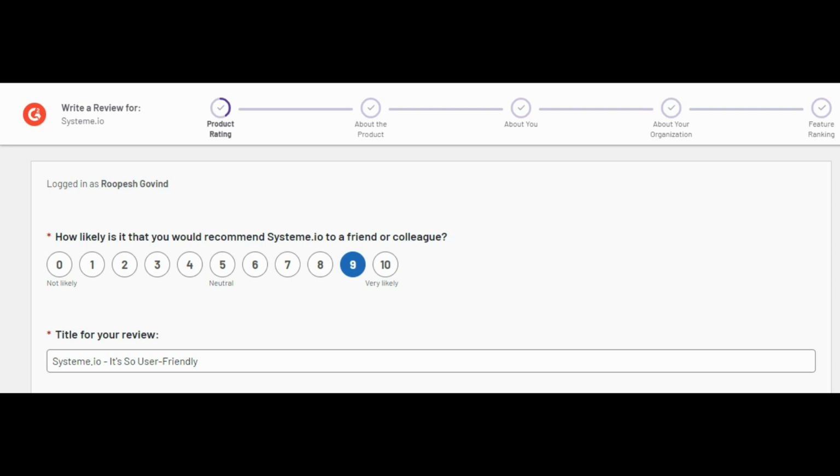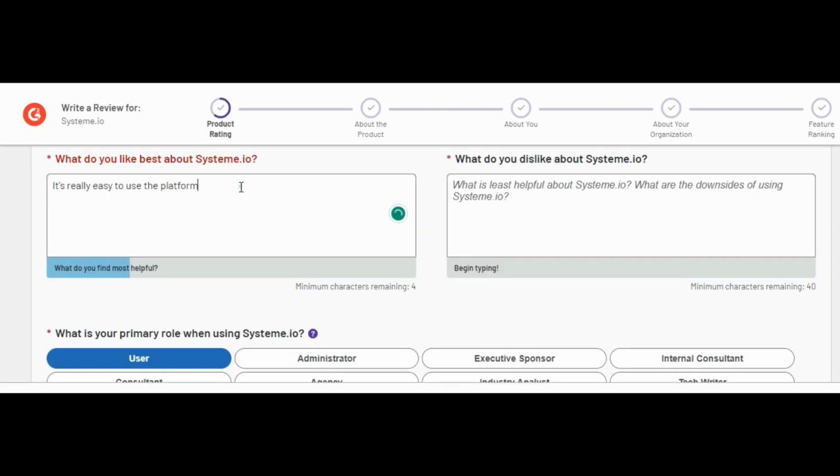Okay, so here we are. First I gave the rating for System.io. Then the next part here is what it is that I particularly like about System.io. And I'm just filling in something here so that you can see it's really easy to use the platform, and the support is really good at any time of the day.